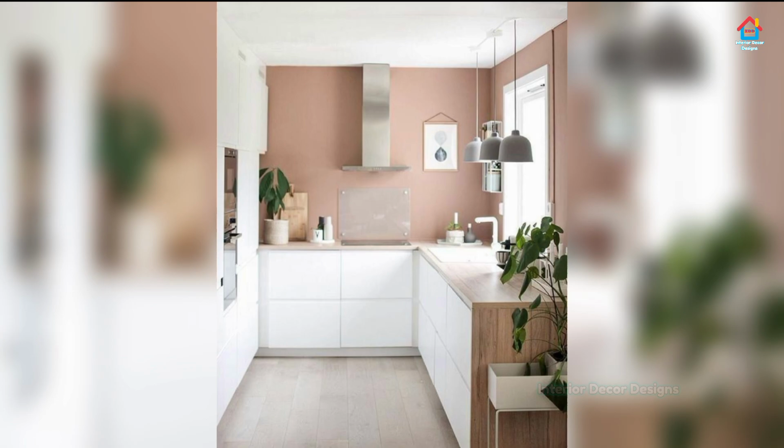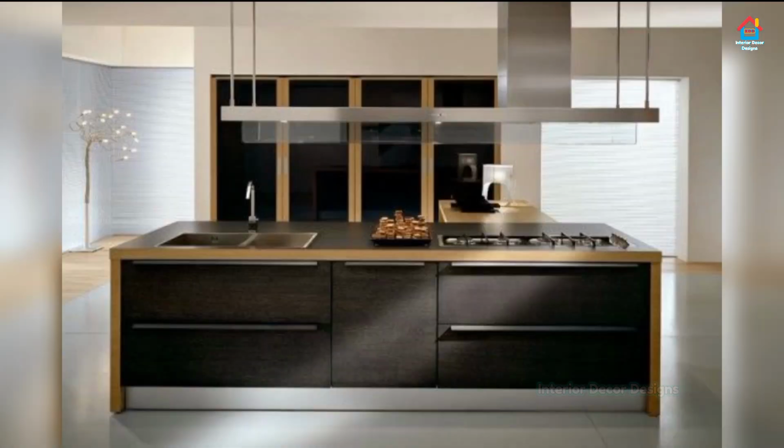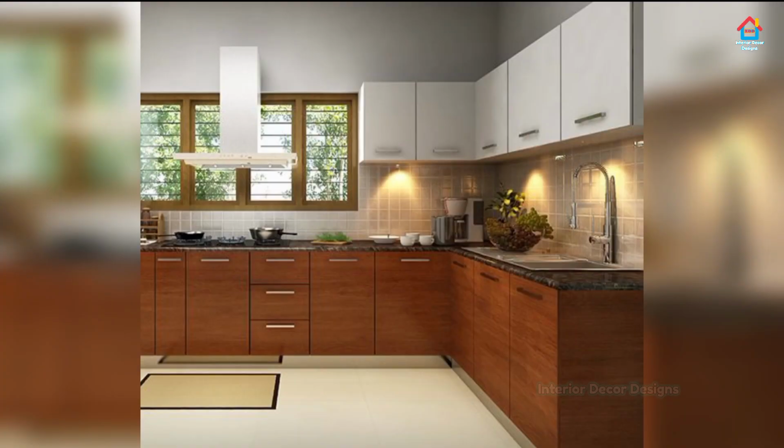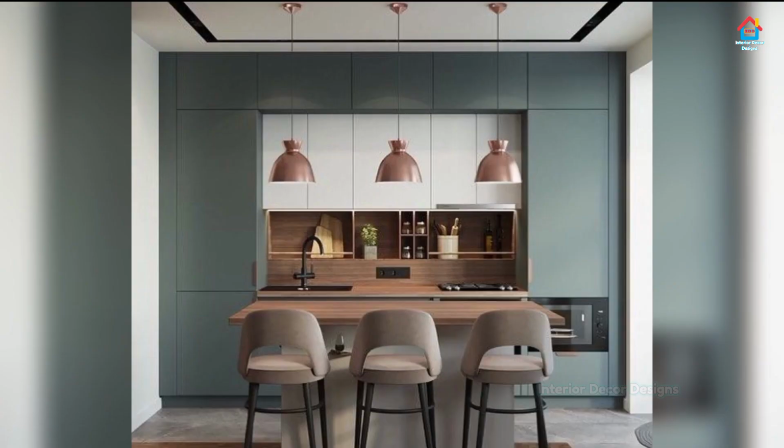Choosing the right simple kitchen design for your kitchen should depend on the size of the room. All the ideas you have found in this video are ready for the limited space you have in your small house. As said before, the key to having a simple and comfortable kitchen in a small house is to keep it simple. Simple and beautiful modular kitchen combination is a deadly combination for a modern home interior.